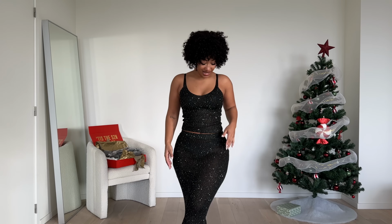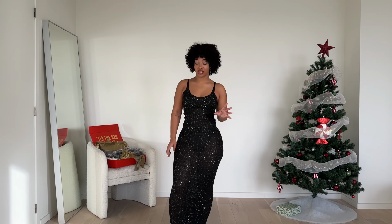But yeah, this is for more up close. I just really like sets like this because they are very comfortable. What I do have to say is that it is a little bit see-through. Because of the knitted fabric, you can have a little peekaboo.